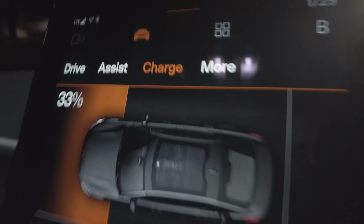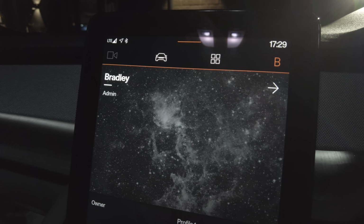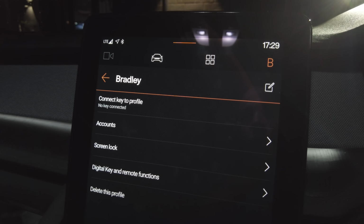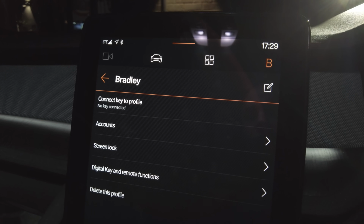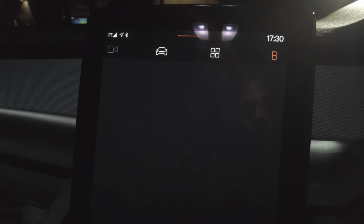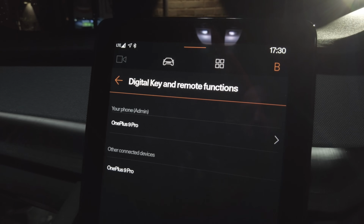Now, at first, I couldn't get it to work because of the display, and I will show you this here. Have a look at the screen. If I push this button up here, it will take me to this account. And if I push the button there, it will show you connect key to profile, no key connected, account, screen lock, digital key and remote function. So if I click digital key, it shows me this here. My phone is the OnePlus 9 Pro.